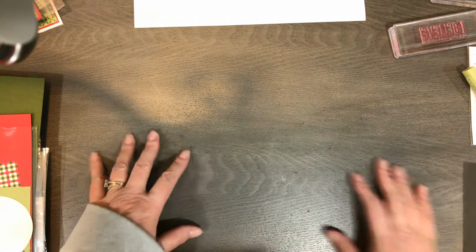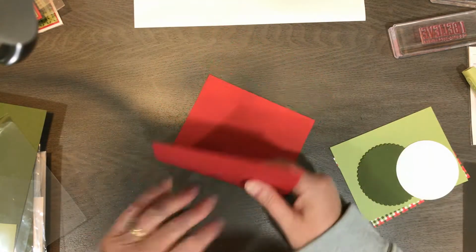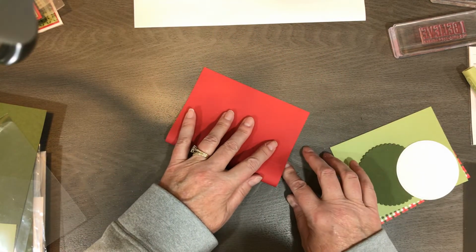All right, let's go ahead and do a little bit of stamping. I hope you guys had a great weekend and are ready to get back into the week. So I'm going to create 4 cards using every sentiment that we have from that set. So this is kind of a 4-part series we got going on here today.